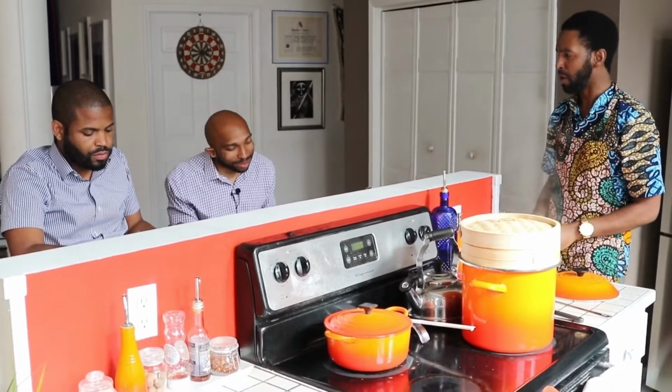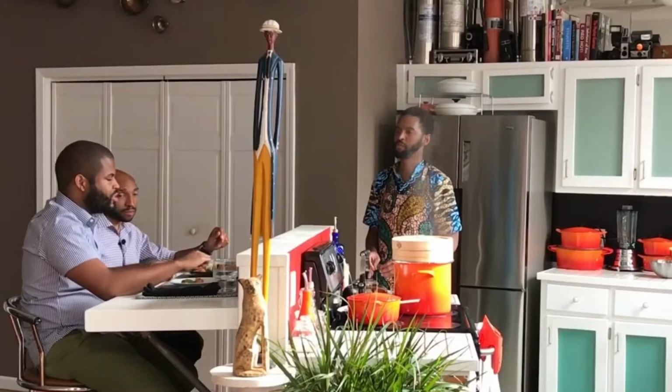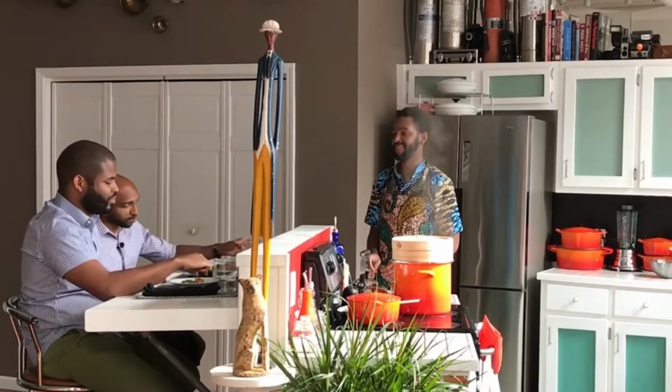Let's go. So much flavor in it. What's spicy in here? There's a serrano chili in there. That's what I was looking for. This is cool because it's cold, spicy, and seasoned. It tastes more flavored than it looks. Right. In a good way.